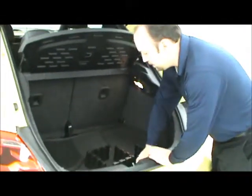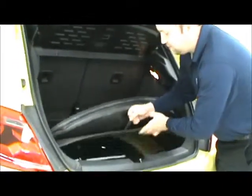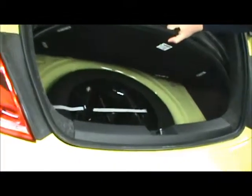The other thing you'll see with the Beetle while we're here is going to be the full-size spare that's underneath with all of your tools. So no more little bitty donut. You do have a full-size tire here, and all of your tire tools are easy to access.